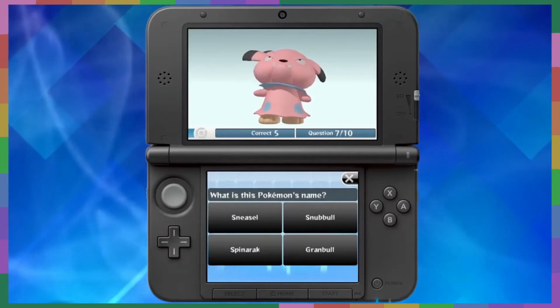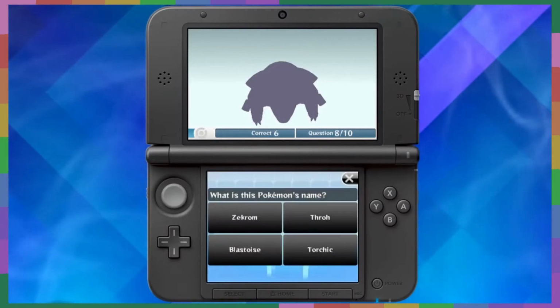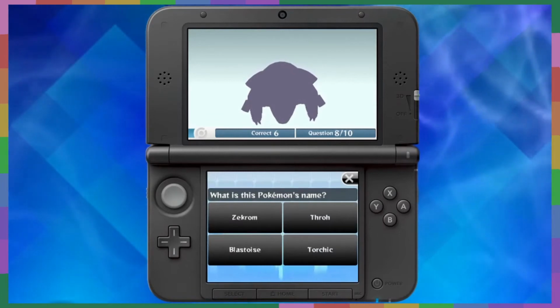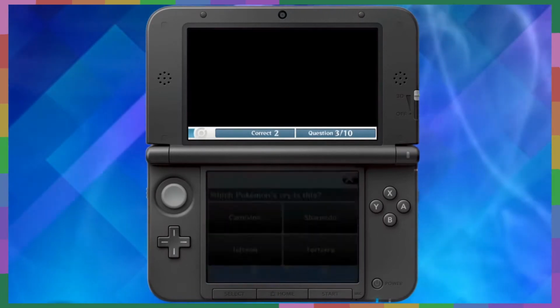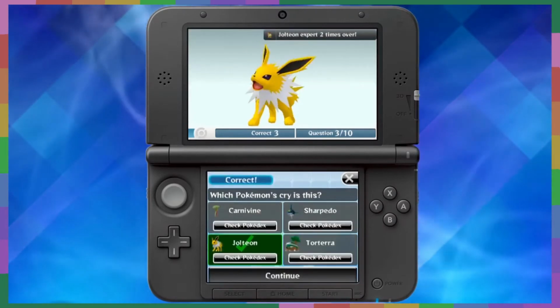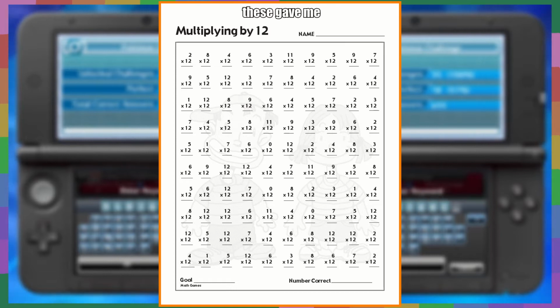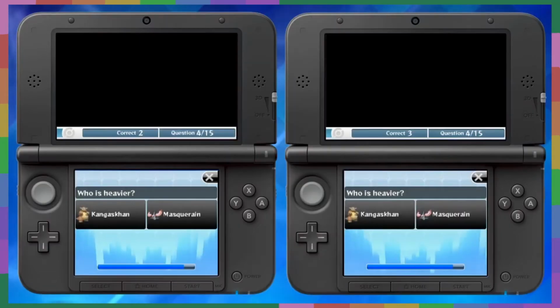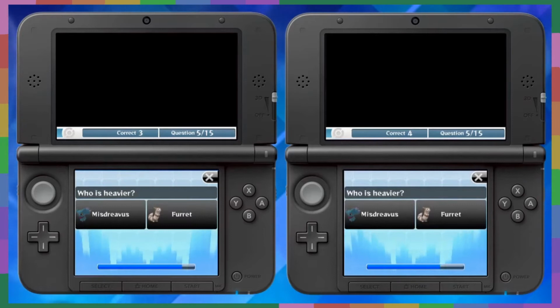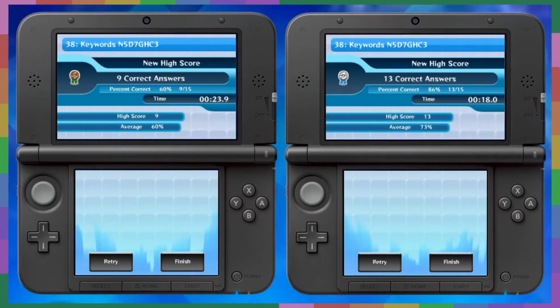The thing I remember the most about 3D Pro, though, was the challenges, which were Pokemon identifying quizzes based on stuff like evolution, silhouette, Pokedex entry, etc. I remember playing these as a kid and being like, man, I wish I was this good at multiplication tables. I had never been so directly rewarded for my abundance of completely impractical knowledge.